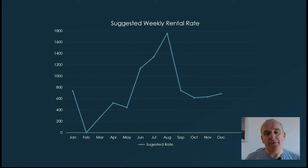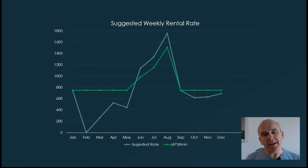So I decided to modify this from the suggested weekly rate. I put in some modifications. I said that we should set a minimum rental rate of $750 a week. Now that's above our current minimum rental rate, but that's what I need to sustain. And because getting $750 a week is above what the model was suggesting, it actually means that I can bring down that top rate that we need to be charging in peak season, maybe to more manageable areas, and that's what I need to test.